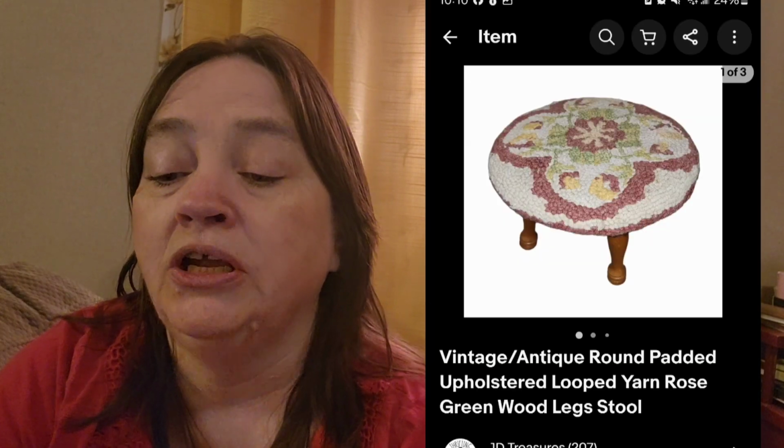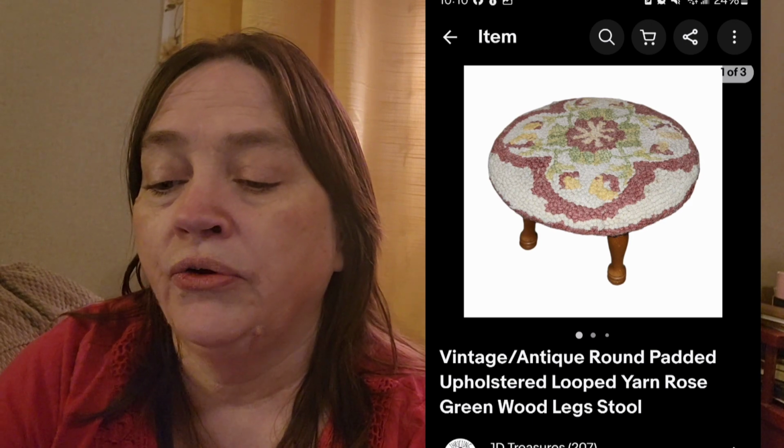And then I sold my footstool. It was a vintage antique round plaited upholstery, looped yarn, rose green stool with wood legs. I got this from my mom's town when we did the citywide garage sales with her. Someone paid $58.74. My cost of goods this particular day was $1.39. So guys, my profit for this stool was $40.51. I was so excited, guys. And I'm smiling so much because this whole month was just awesome.